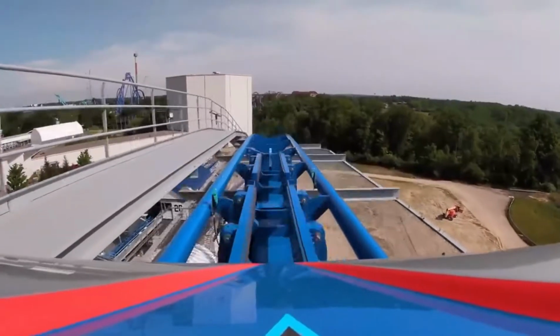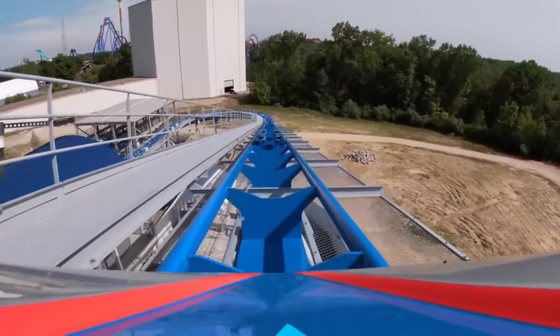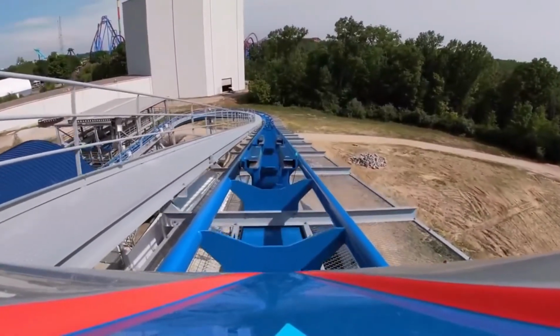All 4 of these coasters are great rides, and if I ever bothered to rank my top 25 coasters, all of them would probably make the cut. Maybe that can be a future video.